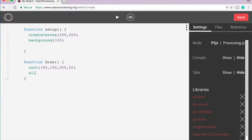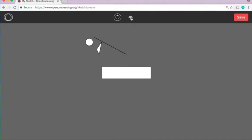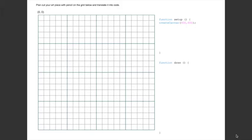Here's a circle. A line, and a triangle. Now, try out different shapes and press play. Before we move on to color, it may be helpful to practice drawing shapes on paper. Use this template for extra practice.